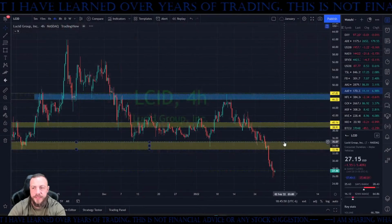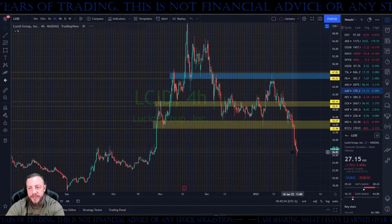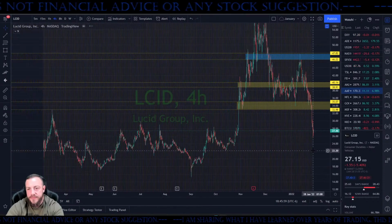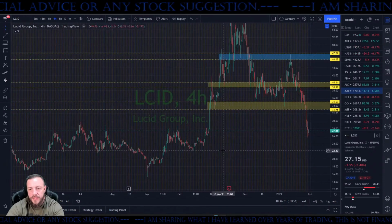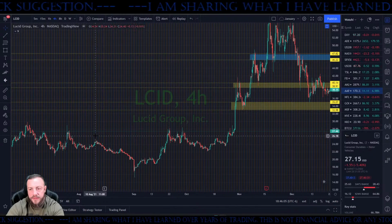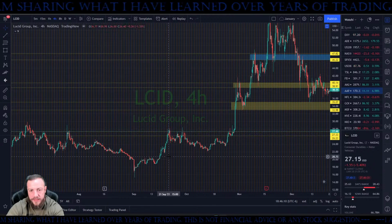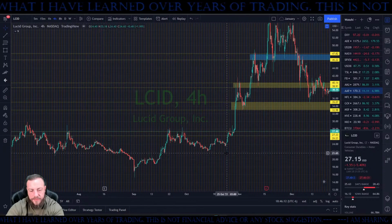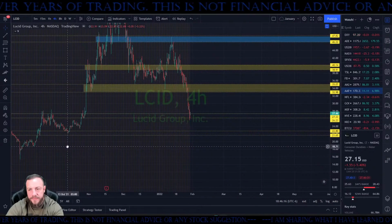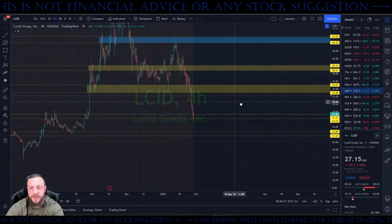Another one is Lucid. I'm not in puts, so congrats to everybody that's still going to be holding those. Hopefully that does gap down for you in the morning. Mine tagged out. I closed mine. I guess I would keep an eye out here. Breaks below that, I'd worry about buyers there. If it actually does pump up, I'm going to short it again.